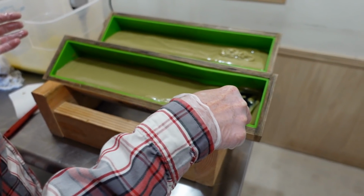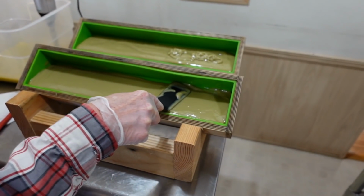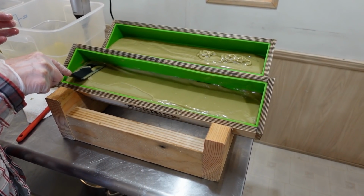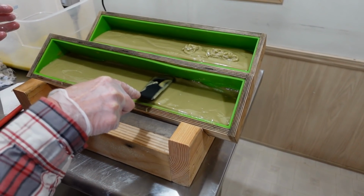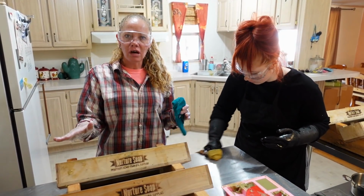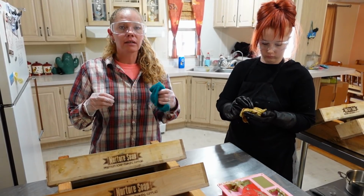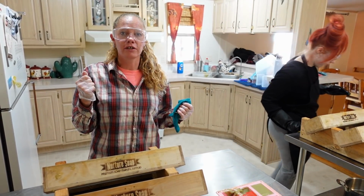So Alexa has a little too much over there on her end, and I am a little shy. So she's hooking me up. And we are also just trying to even out this soap batter so it's a nice, pretty, even angle. Alright, so now we got these poured in here and leveled off and looking good. We're going to clean our mess up a little bit and let them sit to get a little bit thicker. And then Alexa's going to get on her portion of the soap so we can pour it in.